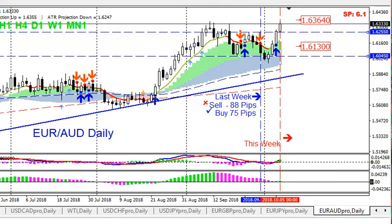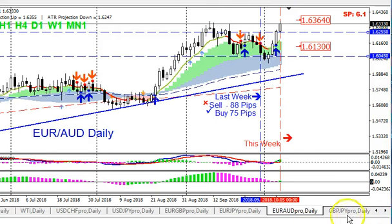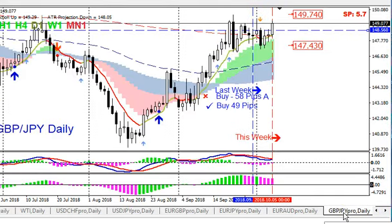We're almost finished, guys. I know it's a bit of a long video, but this is the last one. The British pound, Japanese yen. Let's take a look. Last week here, we had a buy above 148.56, and guess what? Again, we had actually two buys here.